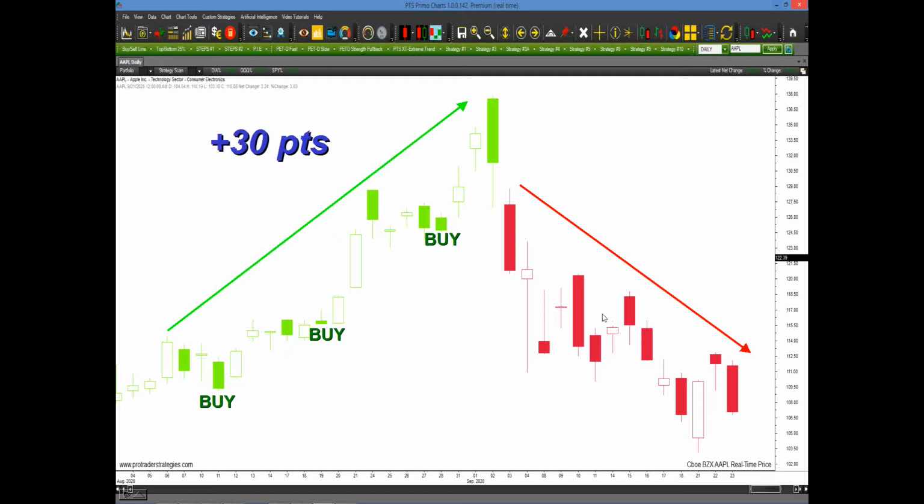Now, what happens when the bars change colors? Well, now we just look for the opposite. We look for a bar that closes near the top of its range, right here and right here. You could have potentially made 10 points to the downside.